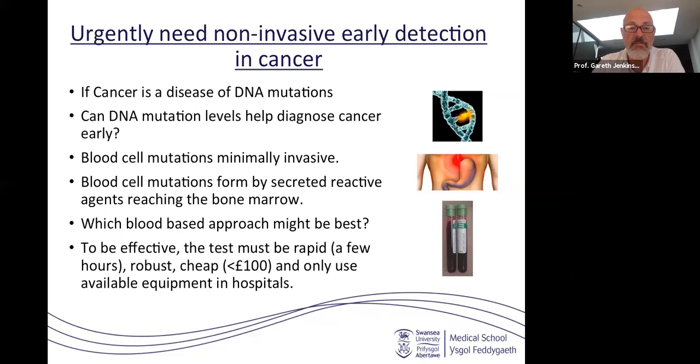So we're particularly focused on blood cell mutations because they're minimally invasive, easy to get a blood sample, much more difficult to get tissue samples from certain patients, from certain tissues in particular. And so we are using blood-based approaches to see if the mutation levels in blood are informative in terms of someone's cancer risk. And ideally, this kind of test needs to be pretty rapid, but also needs to be reliable and robust and relatively cheap. The National Health Service in the UK is cash limited, and it won't be able to afford a really expensive test rolled out at a population level.